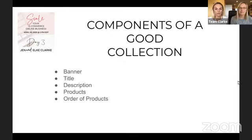Yes. Okay, so the components of a good collection are: you need a banner, a title, a description, obviously products, and an order to the products as well. They're all equally important to make up a good collection, because if you have a bad collection, or one of these is missing or not up to standards, then, as we spoke about a couple of days ago with brand and also titles and tags, your customers aren't going to have that confidence in you, and you're going to potentially lose sales because it's not all cohesive.